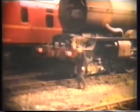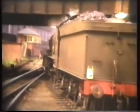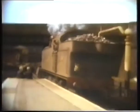Engine number 6015 was named King Richard III. These Kings were by far the most powerful of the 4-6-0s and had a tractive effort of 40,285 pounds. 7207 was designed in 1934 by Collett and had a tractive effort of 33,170 pounds. It was a 2-8-2 tank engine.